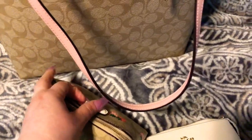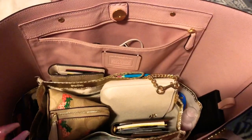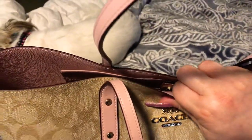And I've gotten a few more purses from Coach and other things, and I will be doing more videos on it as soon as I use them. So yeah, because Coach has been having pretty awesome sales. So I figured, you know what, let me buy some things. So yeah, that's it. Now let me try and see if this will actually close for me. There we go. That is my purse.